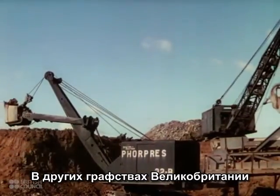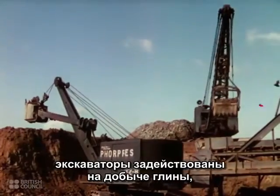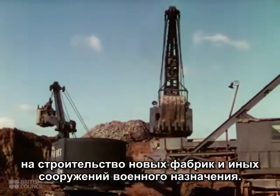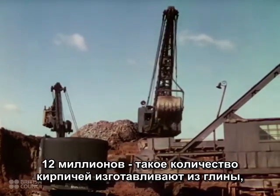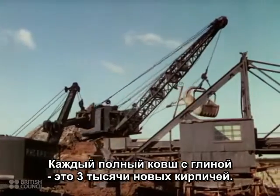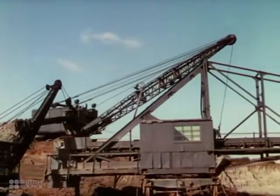In other parts of Britain, excavators are digging clay for the bricks demanded in millions for the new factories and other structures of war. At this pit, they dig clay for 12 million bricks a week. One bucket of clay will make 3,000 bricks.